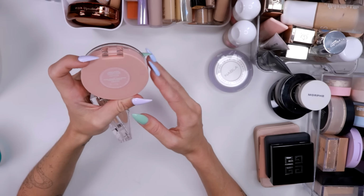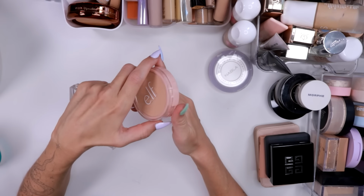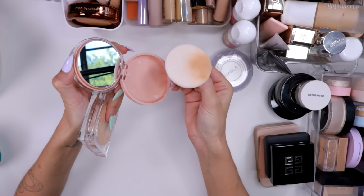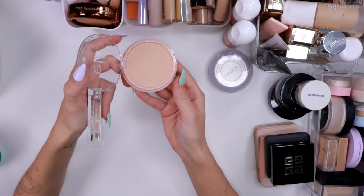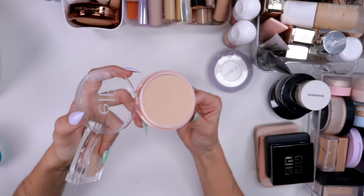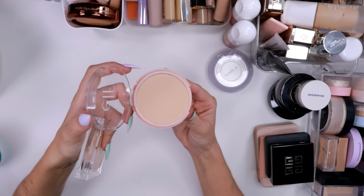And then I have this one from e.l.f. This is the Halo Glow Powder Filter. It comes with a sponge, I think, if I'm not mistaken. Yeah, I don't think I've used the sponge once, but I use this one with a fluffy brush as a finishing powder all over my face. I don't use this with a sponge to get coverage.